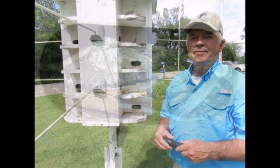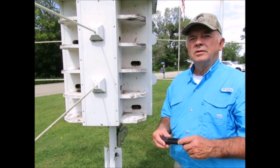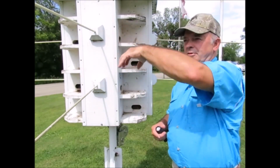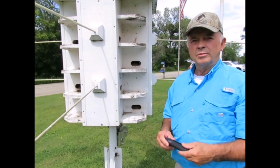So the berm saves a lot of those babies then? It saves quite a few of them, yeah. If it wasn't there, they'd just be able to reach in until they got one. The berm kind of makes it difficult for them to reach over. Pretty smart bird.